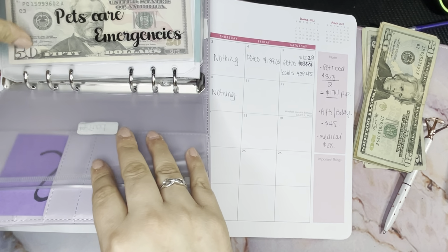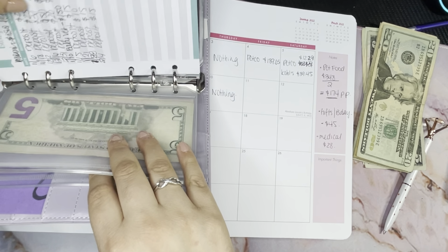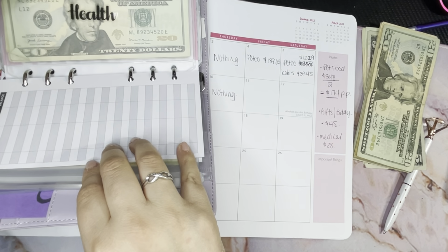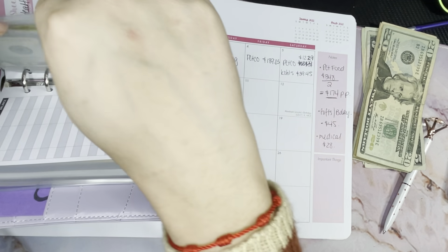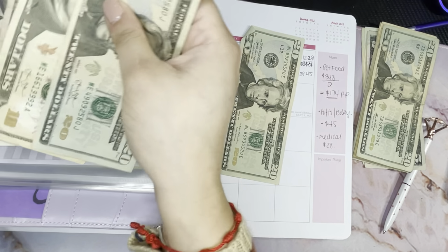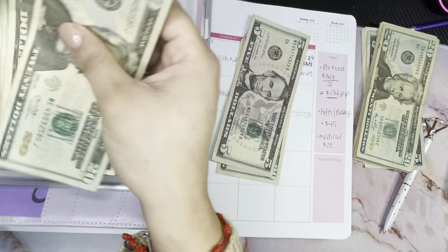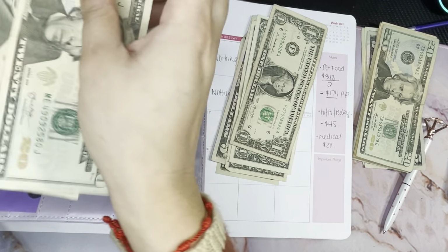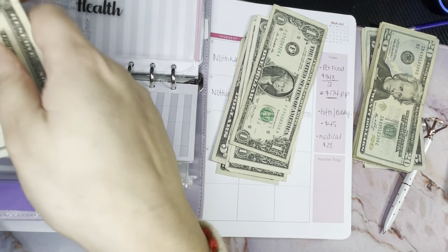The other thing that I got to take out is medical. And that's going to be $28. 25, 26, 27, 28, and I'll write in my trackers after that I took out that money.